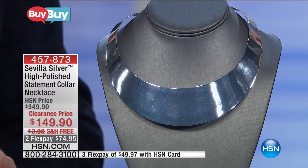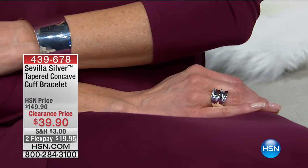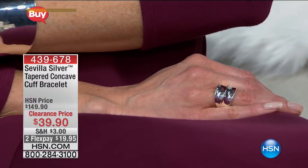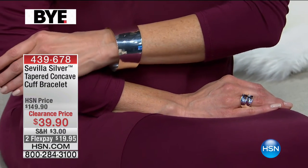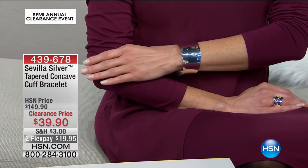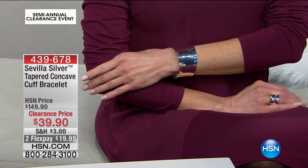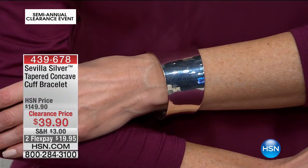I've had an intimate relationship with jewellery over the past 16 years, and when I do a double take, that's something, and this does it for me. Seriously, I just love the look of it. Don't forget that ring we just showed you, that amazing wave ring, could go beautifully with that collier. Item number 439678, the concave cuffed bracelet, is $39.90.